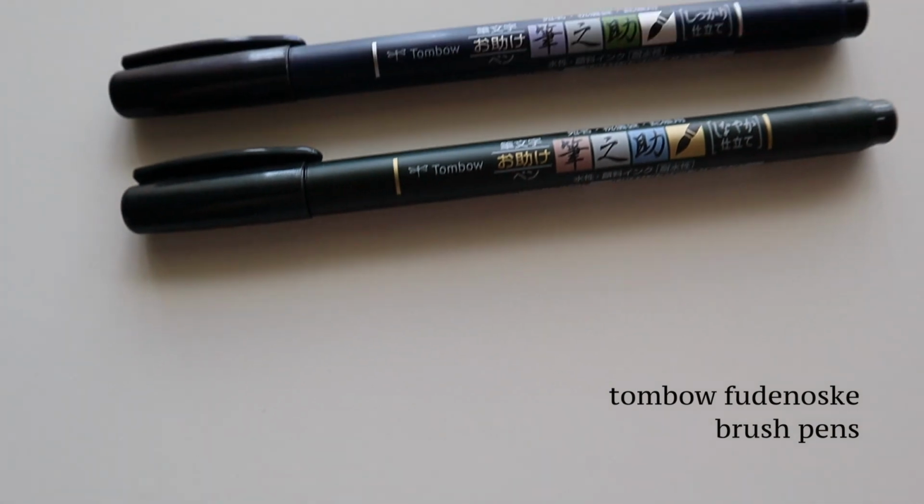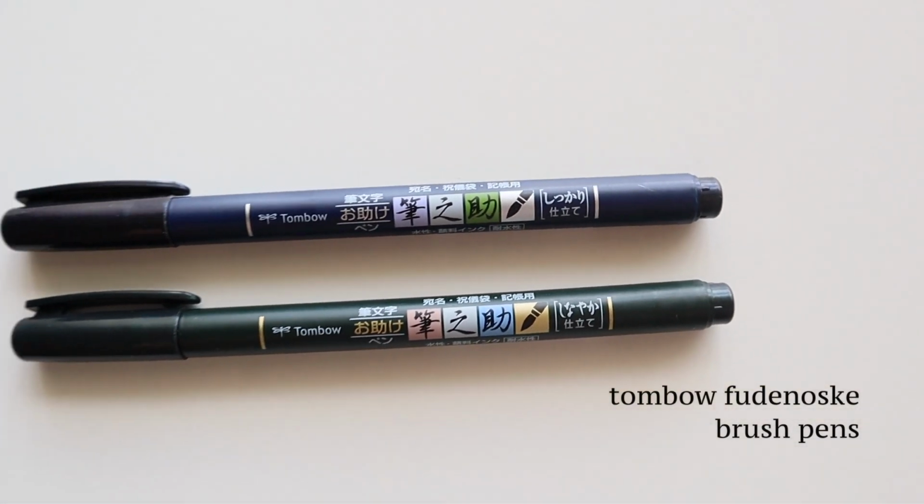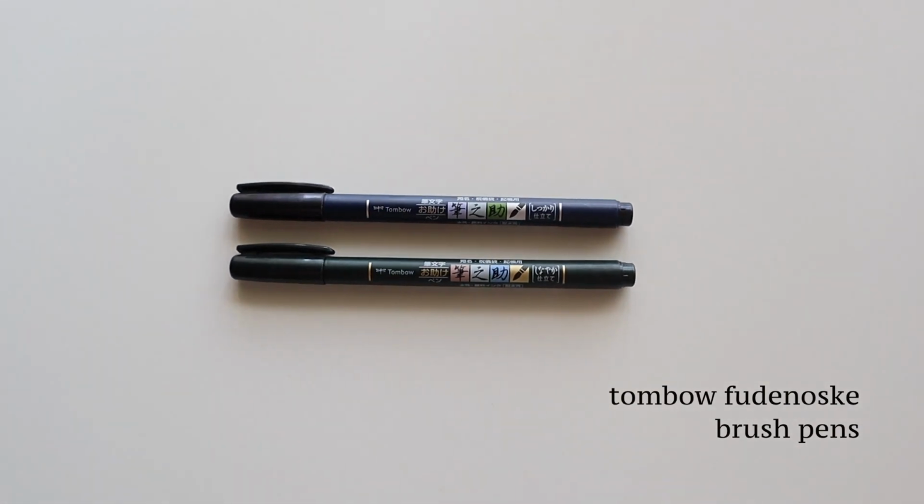Here we've got the Tombow Fudenosuke brush pens. I've only got the black ones at the moment, but I believe that they come in a range of colours as well. And from the ones that I have, there's one with a firmer tip end and one with a more flexible, softer end, and both are really, really good quality, super smooth and easy to use. But if I had to pick a favorite, it'd be the brush tip pen.